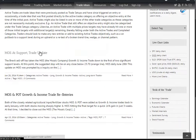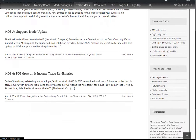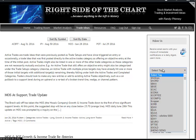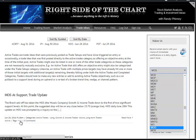You can see back here, when I go down the category, since it's an active trade, it will show me the 2 posts related with this trade. However, if I click on the symbol anywhere else, if I use that select tag and I type in, right now I'll type on my keyboard, you can't see this, MOS. See how it jumps down to MOS instead of having to scroll all the way down there, and then click on that. If I were to do that, or come down to the bottom of each post, you can see that this post is tagged with the symbol MOS, which is linked.